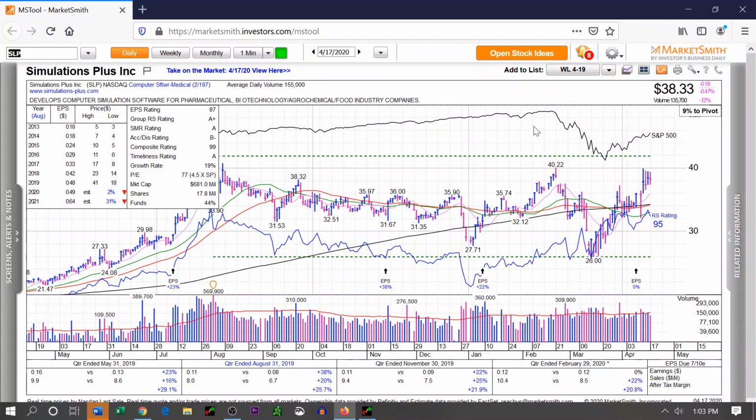So some key facts about this. I do really like this long-term base here. The longer the base, the quicker the move upward from it if it can break out. And it's got this short-term handle right here that I'll be looking to take up a position in if it breaks out towards the upside. So definitely going to be on my radar next week.